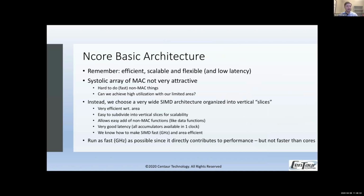So what is the basic architecture for Ncore? We had to come up with some architecture that was based on our constraints. Remember, we weren't sure how much area we would really have. We needed a design that would easily scale to fit whatever aspect ratio we were given at any moment. Rather than a systolic array, the requirement to be flexible in our physical design led us to develop a SIMD architecture organized into vertical slices. Centaur has a lot of experience making SIMD designs area efficient while still reaching high frequencies. More importantly, the SIMD approach is generally much more programmable, and we wanted the flexibility to easily add new operations to support new workloads. Ultimately, we wanted to run as fast as possible, but not faster than the cores.